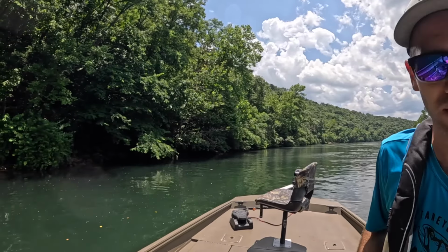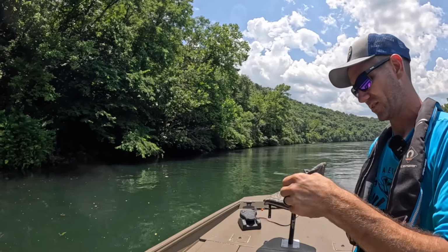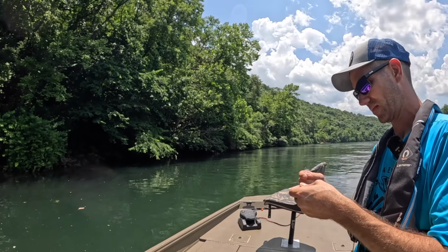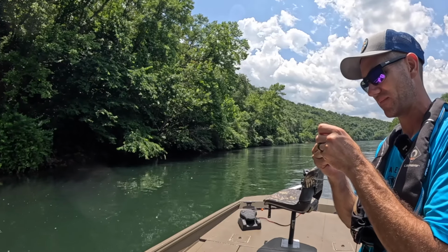It's kind of small. This one's a little smaller. It's just straight sculpin. And I lost all my 2 pounds, so we're gonna try 4 pound.